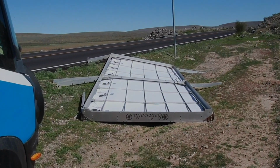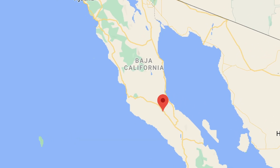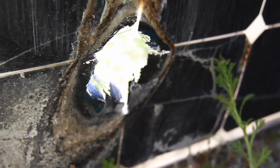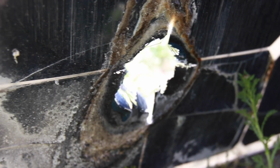At the end of January 2020, all the solar panels got ripped off the roof of the van in a freak windstorm just outside of a town called Catavina, Baja California. Then after a failed attempt at putting it all back together again, it all caught on fire. I decided that I had to completely replace and redesign the solar array.